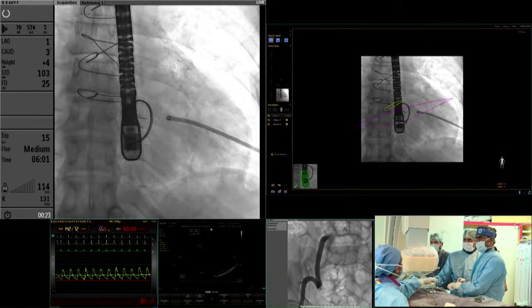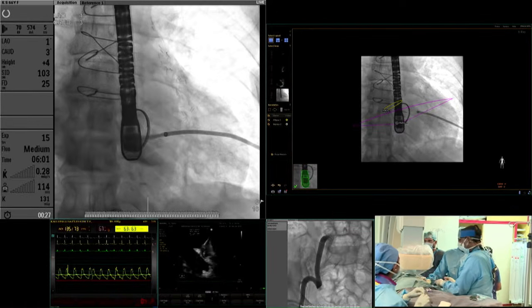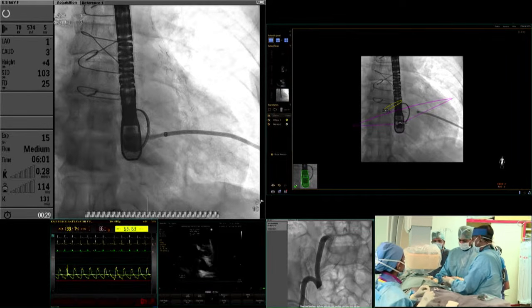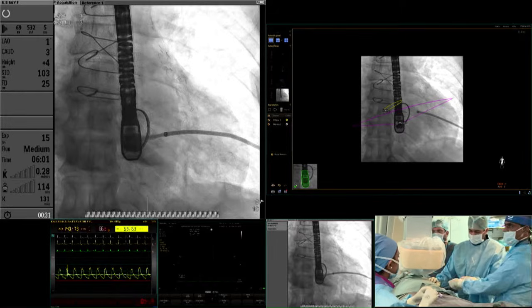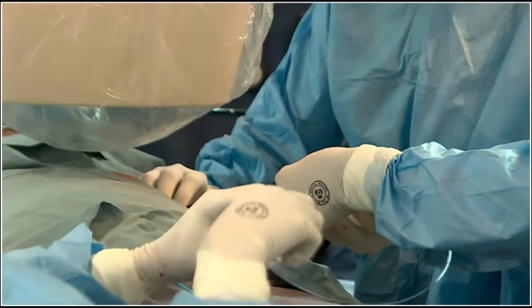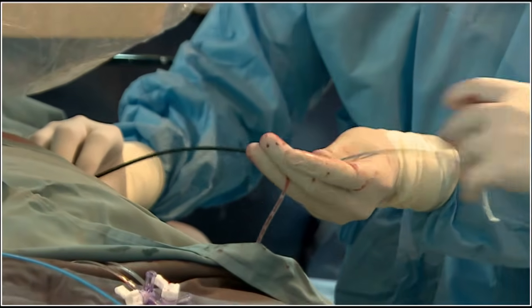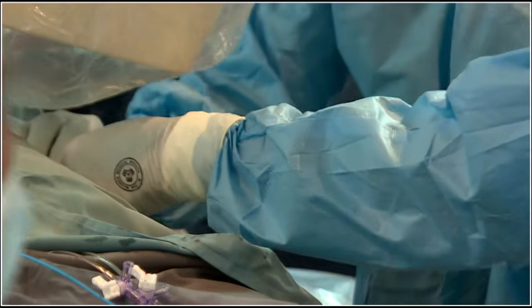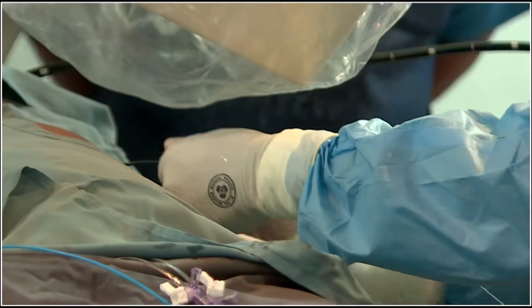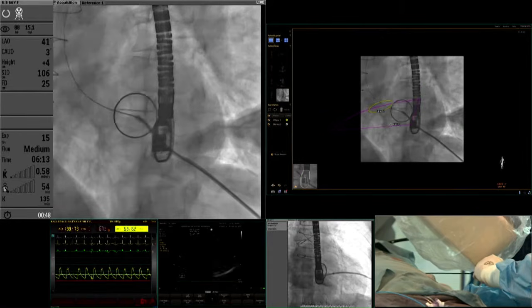So this is the paravalvular leak. Now timer on. Okay. Now I'm going to be using echo navigation. You see that on the left side of the screen, already I have a marker. Can you go to LAO? LAO. Here. So again, thank you, enough.